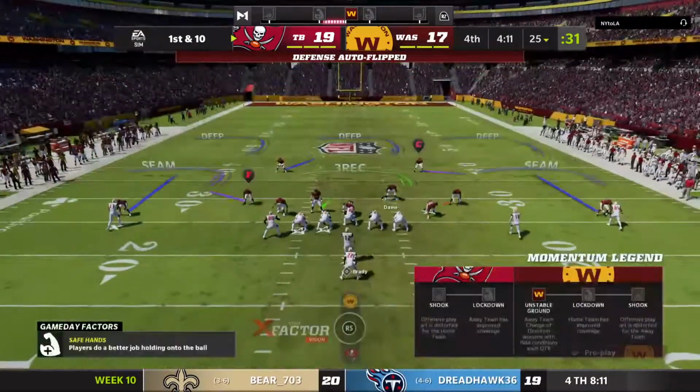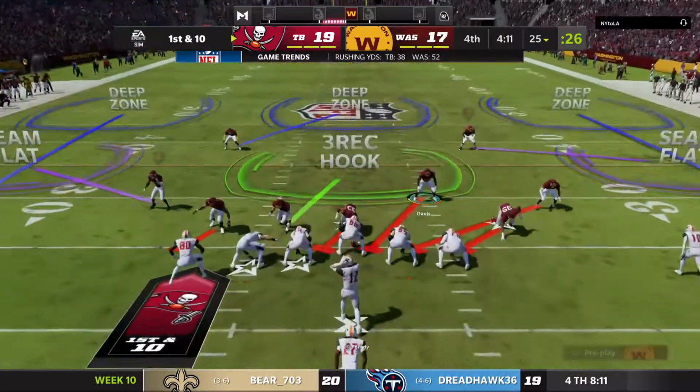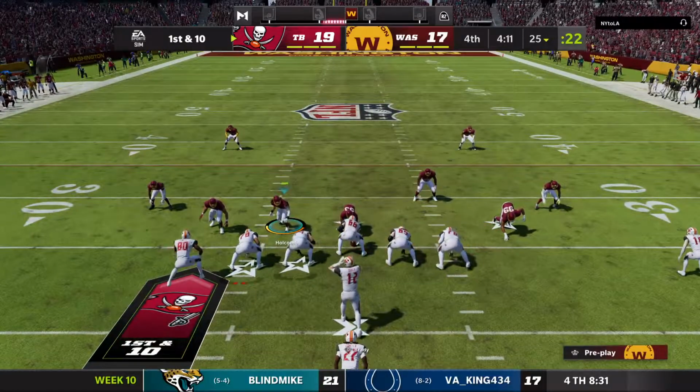The Bucs offense set to begin their next possession. I'm curious to see, Charles, about the play calling on this drive. Last time out, the interception that led to a touchdown. Here we are. I mean, very close, one-score game.